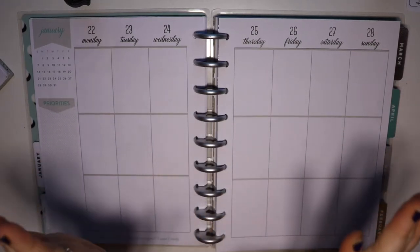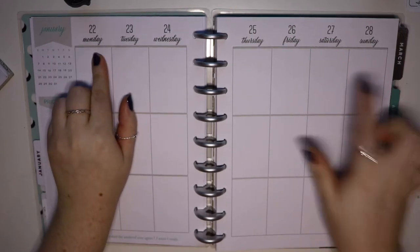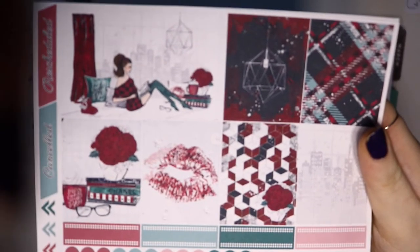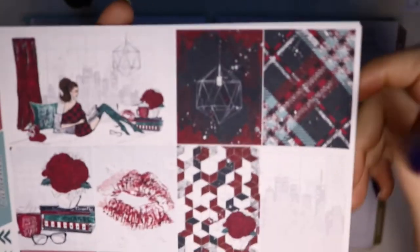This week I am planning the week from the 22nd to the 28th of January in my habit planner, and I'm going to be using this kit from Vintage Rose Studios called Holly, and here are the full boxes.